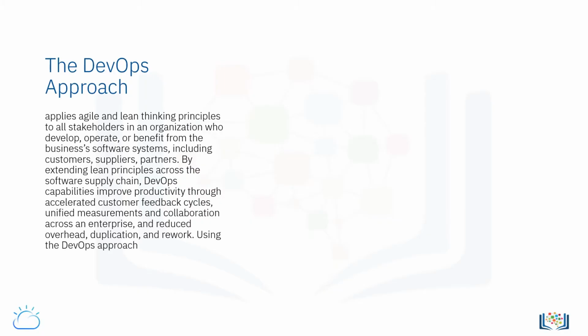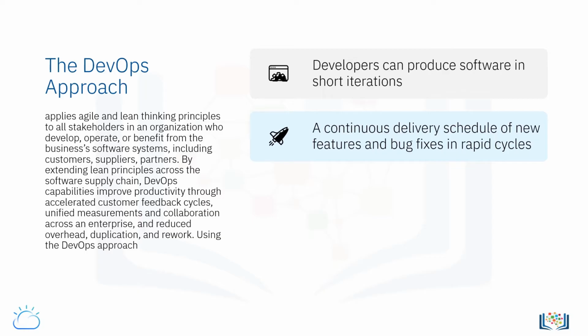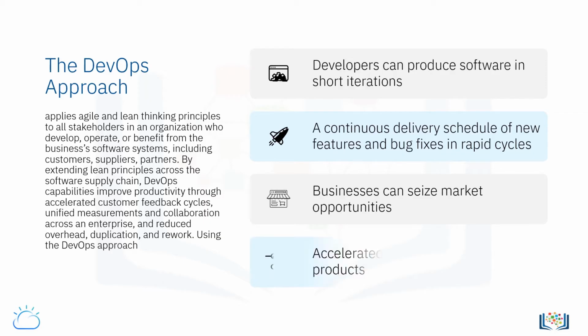Using the DevOps approach, developers can produce software in short iterations on a continuous delivery schedule of new features and bug fixes in rapid cycles. And businesses can seize market opportunities and reduce time to include customer feedback in their products.